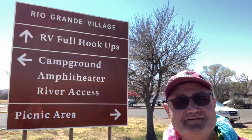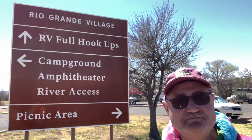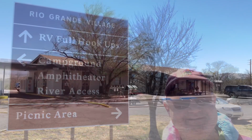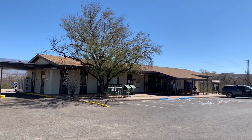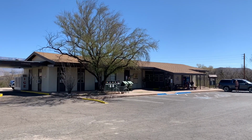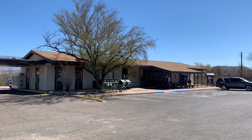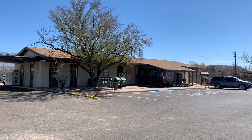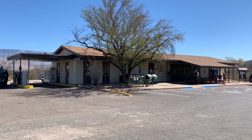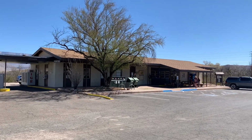Melody and I have arrived at Rio Grande Village in Big Bend National Park. Let me show you around. As soon as you pull in to Rio Grande Village, you'll see the village store. It's a well-stocked store. They have a gift shop in there, maps, whatnot. And they also have a fuel station with diesel and gasoline right here at Rio Grande Village.